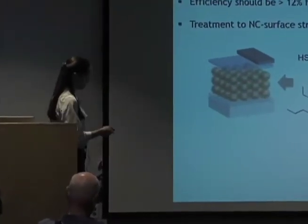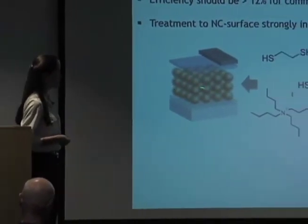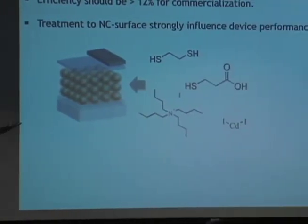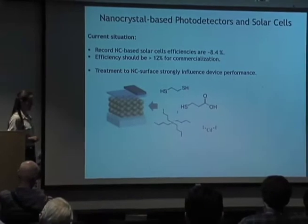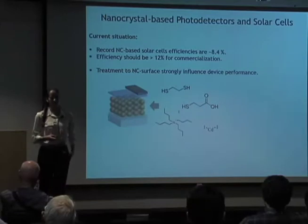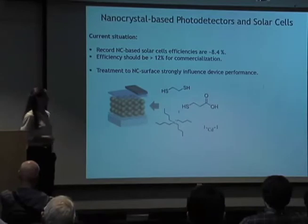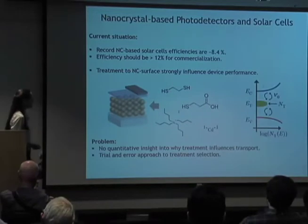So when you have a quantum dot solar cell, you have a close-packed solid of nanocrystals that often on their surface are treated with some sort of ligand or linker molecule that helps this quantum dot solid keep its form and stability when processed. And what we know is that depending on what molecule you choose to put around your quantum dots, you strongly influence the device performance. So with the same quantum dot, simply by changing the molecule, you can get an order of magnitude change in your efficiency. And this is linked to the presence of trap states.